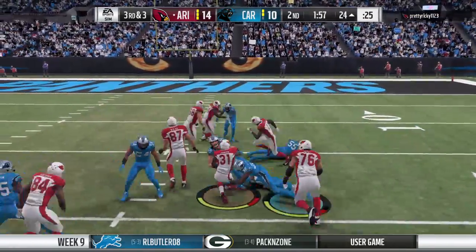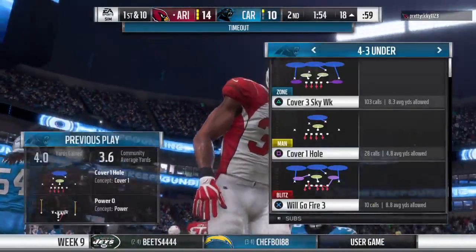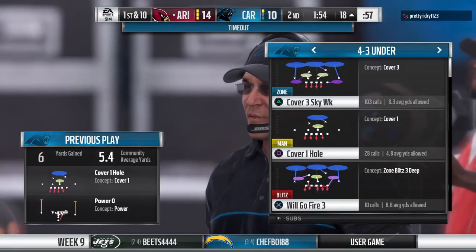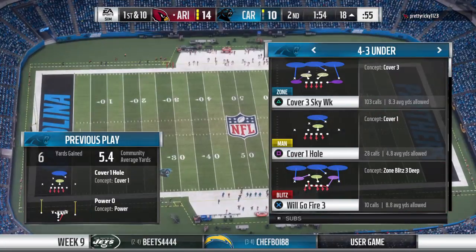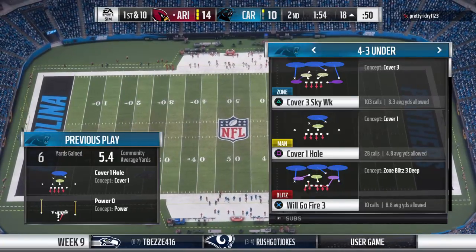Here's Johnson. And he gets this down to the 18. Good enough for a first down. The Panthers are going to take another timeout. So that means they're down to 1 remaining here as we head toward halftime.